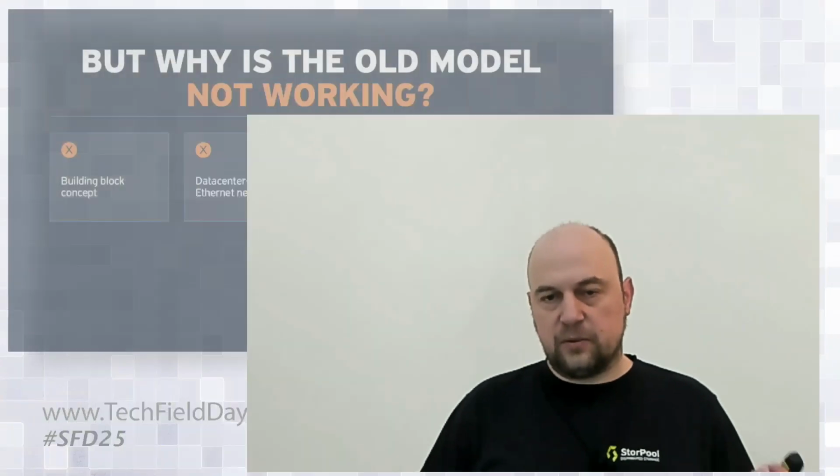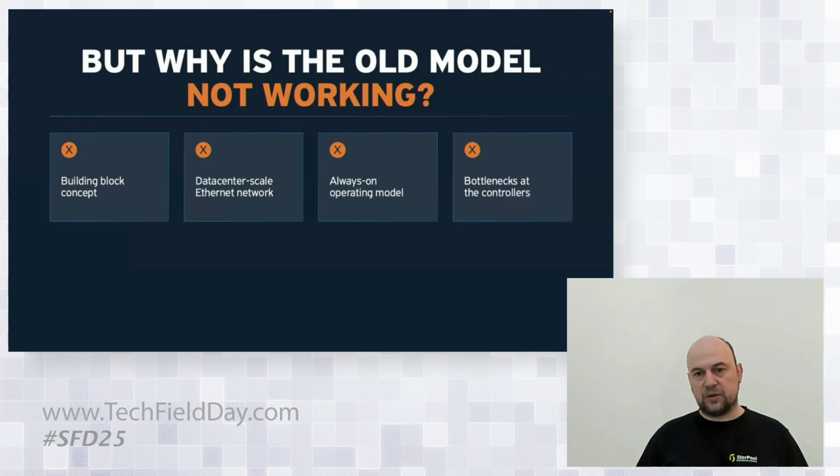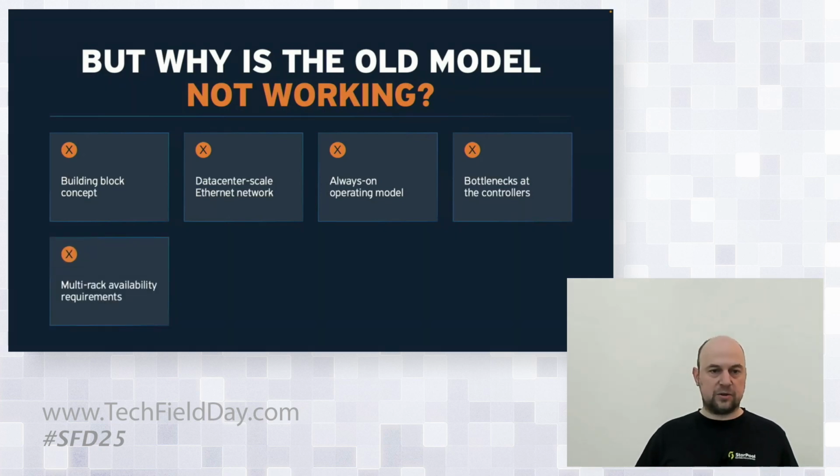One of the disadvantages is lack of predictability. If you deploy today and two years down the line you run out of performance, what do you do? You need to add a second array in the same building block, and maybe you don't have the rack units to add that array, for example. And there are bottlenecks at the controllers. We hear from the market, from our customers, that in traditional arrays, running out of performance on the storage array and having to get, say, a second base array is very common, which is not the case in our architecture.